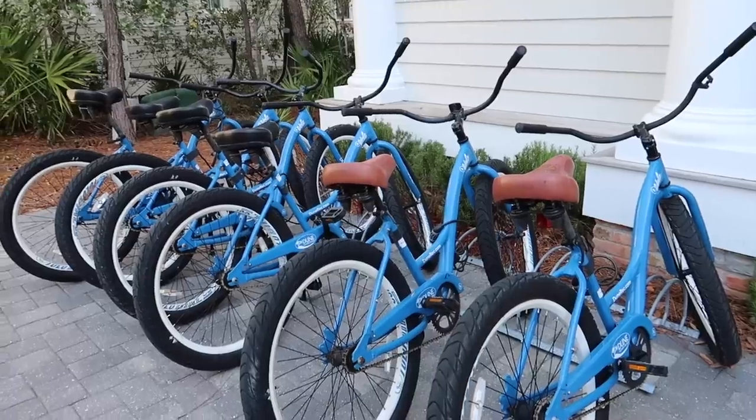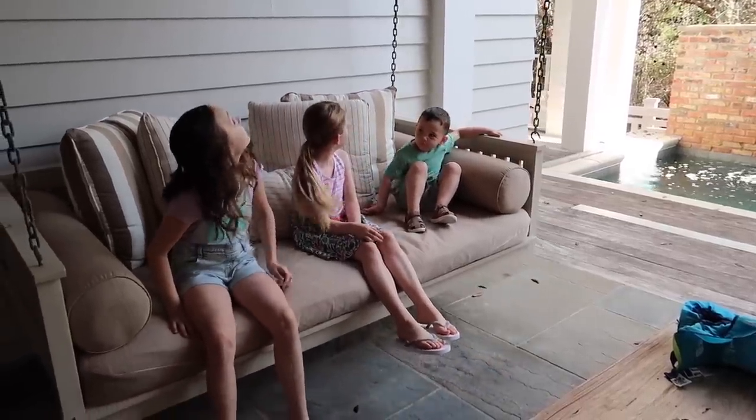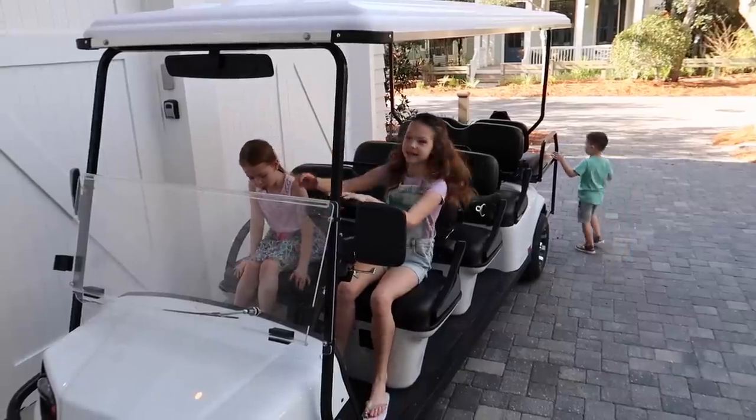Our family is in Watercolor, Florida this week for spring break, and we have probably the most beautiful beach house that I have ever seen that we get to stay in this week. Should we give them a tour of our beach house? Yes!